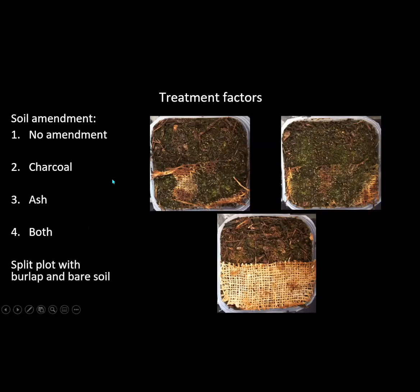To add post-fire elements to this, we thought maybe potential soil amendments of charcoal, ash, or both of them together could really increase the moss cover and just increase growth rates. And we were also interested in examining that scaling up. We were interested in whether we could more easily restore mosses or more easily harvest the mosses by putting a layer of burlap fabric on each of the plots. So here we have the charcoal amendment and then the ash amendment here, and then both.